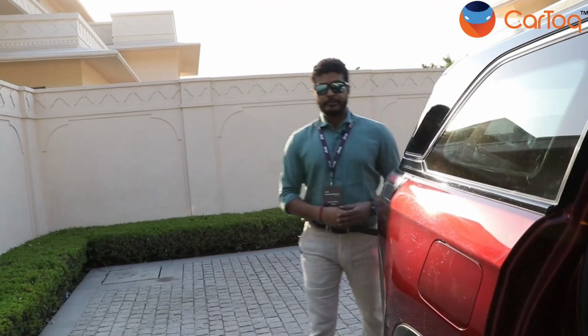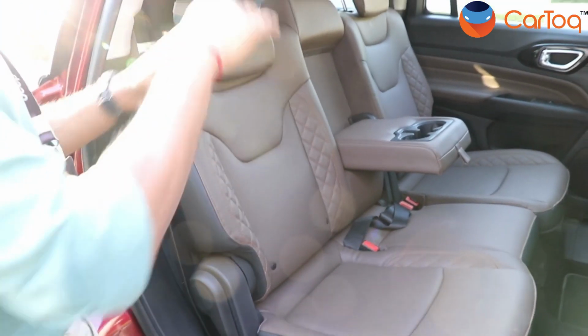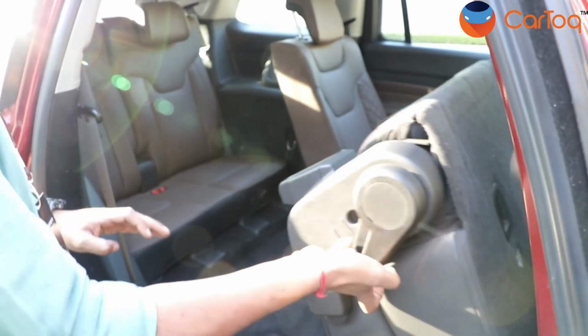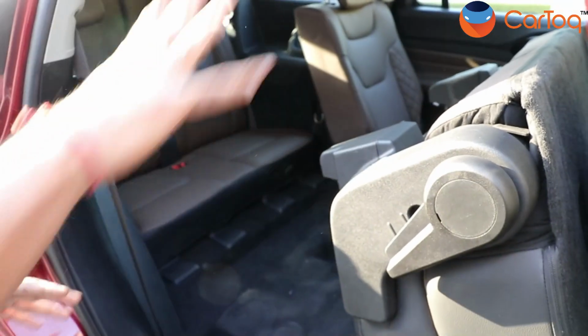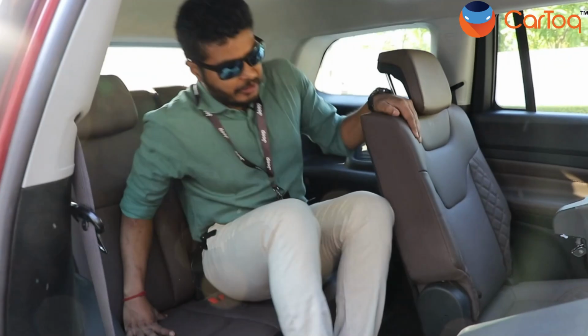Now, to enter the last row of the Jeep Meridian, Jeep has offered a very good solution, which is the tumble down seats. Both these seats are 60-40 split, and both of them offer the tumble down feature. So you can just pull up this lever and it just folds up in front of you. I will just get in and show you how much space this offers.